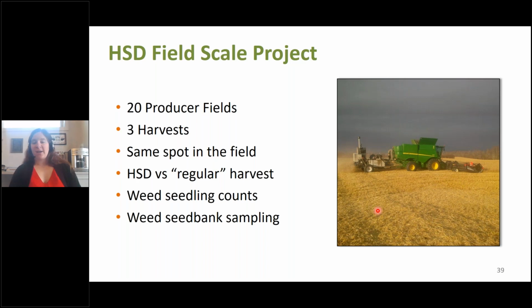So we also have a field scale project with Harrington Seed Destructor. We had 20 producer fields involved in this study, and we had 3 harvests, 2017, 2018, and 2019. And we went back to the exact same spot in the field, and they were the weediest spots we could find in those fields. And we had 2 treatments, either Harrington Seed Destructor or a regular harvest, so that we can actually compare and contrast the impact of those 2 treatments over multiple years.